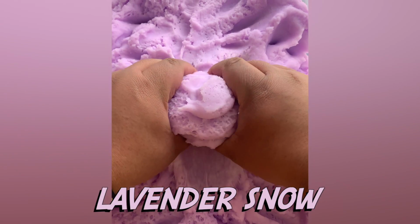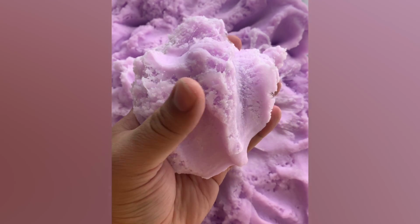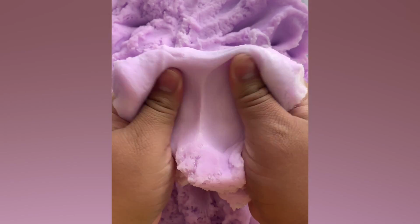Lavender Snow is a really cool icy cloud hybrid slime, just like Baja Blast, and this one is scented like grape candy. It also comes topped off with this really nice blue color shifting iridescent holographic glitter. You'll be able to see that on the actual listing on my website, and how the glitters look on top of it.